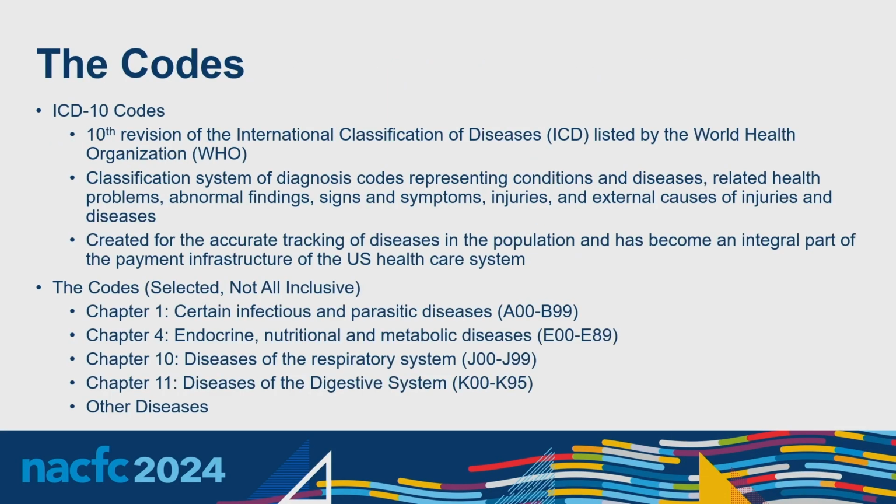All right, so let's get into it. ICD-10 codes, or the International Classification of Diseases, was created by the World Health Organization. It classifies diseases, related health problems, and abnormal findings, signs, symptoms, and injuries. This allows for accurate tracking of diseases within the population across the United States. Because of this, it has become an integral part of the payment infrastructure for payers throughout the United States healthcare system.